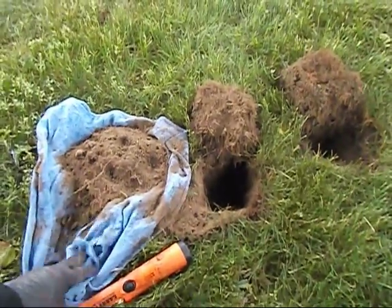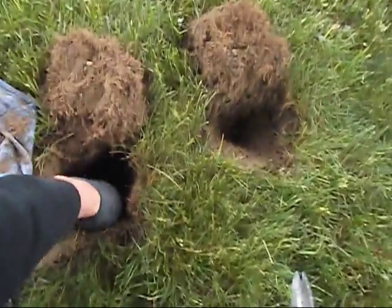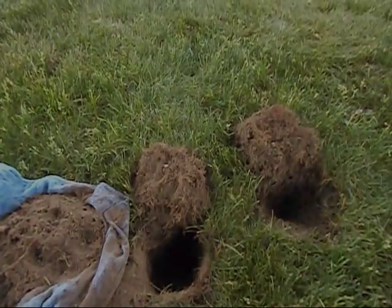Keeping it clean too with my nice little towel. I don't want to make a mess here. I mean, the dirt is so dry still. Look how dry it is. We have had hardly any rain here in New Hampshire, and it's actually raining today, so it's a good thing.